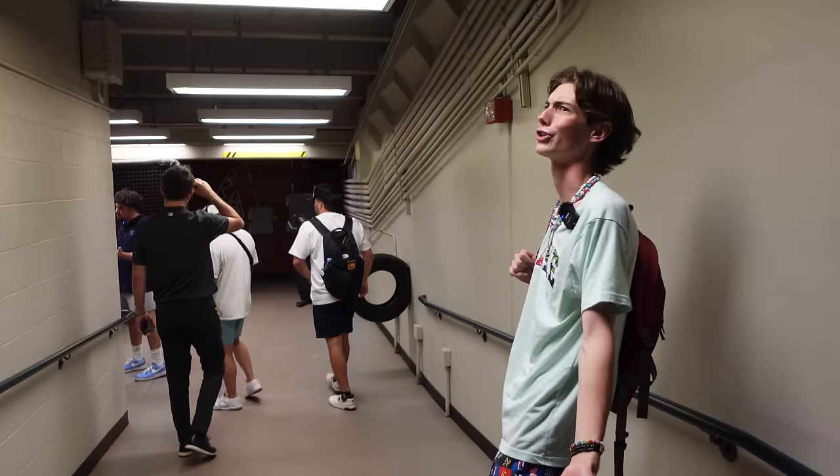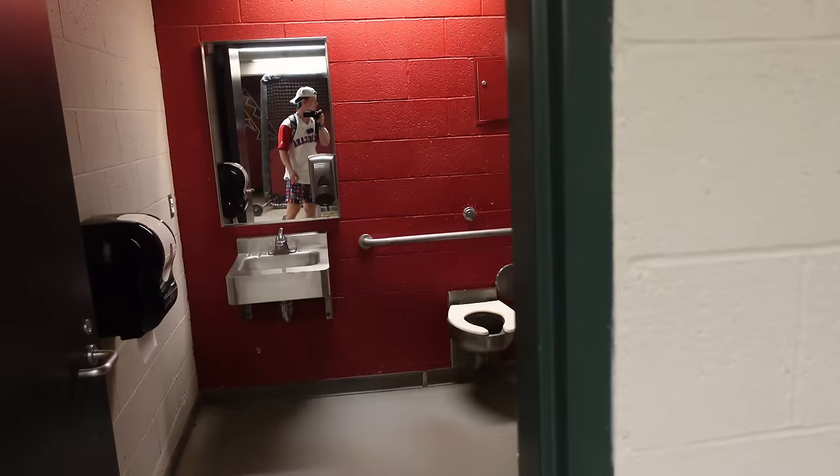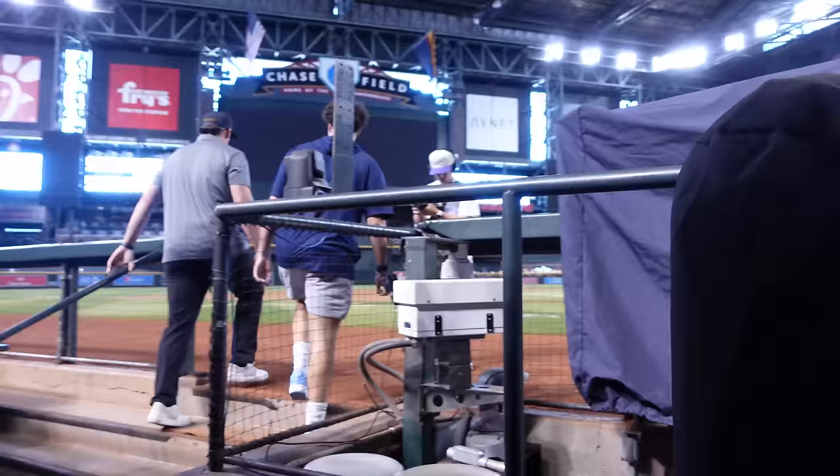Think we're about to see the field. Very conveniently located bathroom. Emergency bathroom. Just in case. I mean, not a massive reveal. We filmed it here before. We've been here a couple times. It's good to be back.